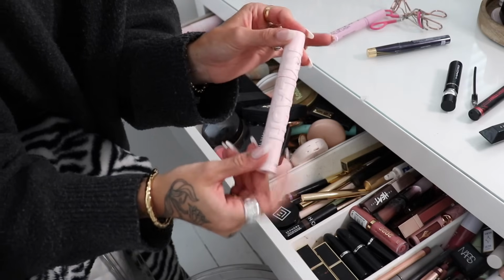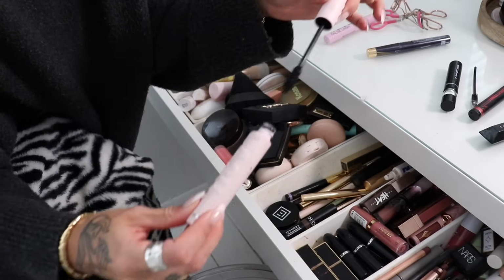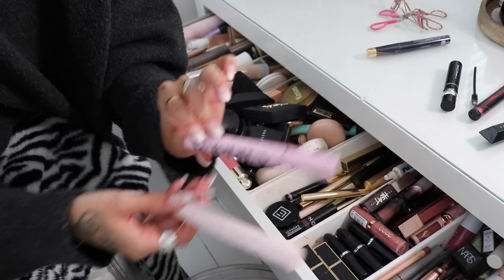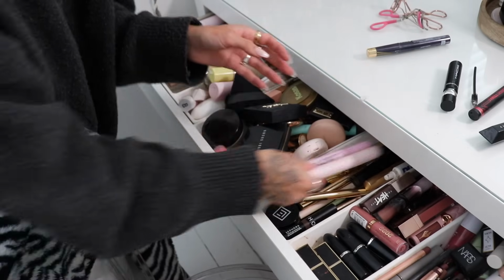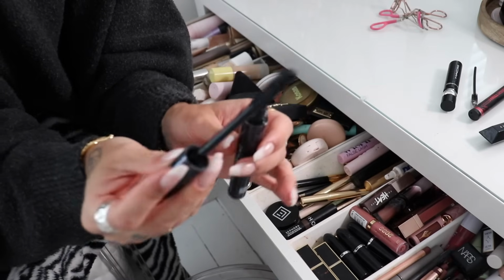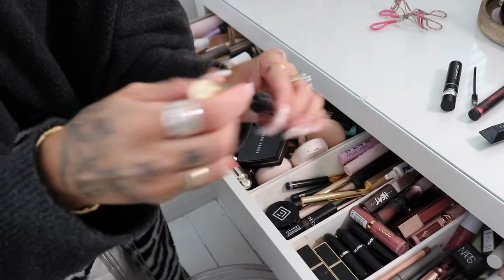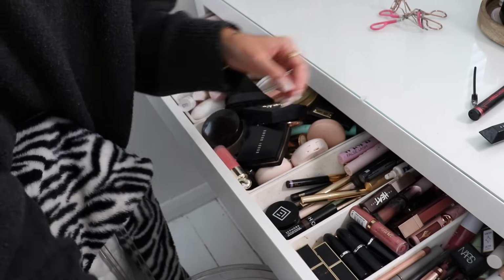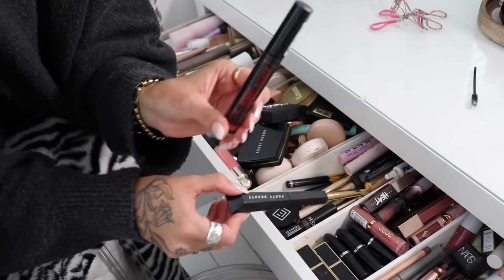Kylie Jenner Kai Lash. I actually really like this. It's a very wispy, big fluffy brush, so I am going to keep that. The Revolution Whisperify. They're quite similar, those two. Max Factor 2-in-1. This is a really good lengthening one. A little bit more of a plasticky brush, but I do really like that. Mini Max Stack. I think that's actually quite dried up now. That can go.